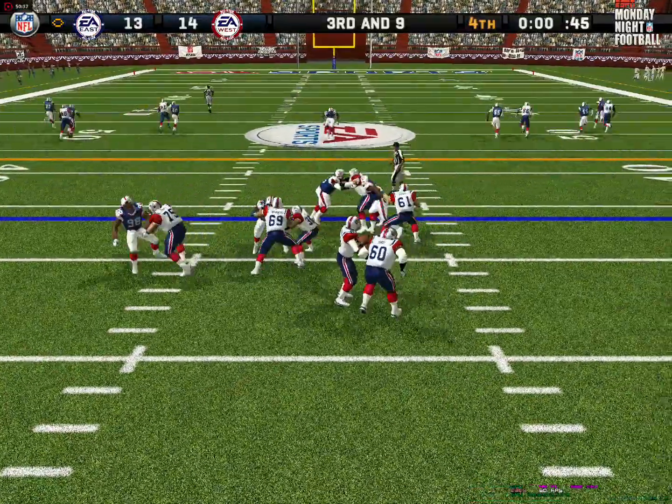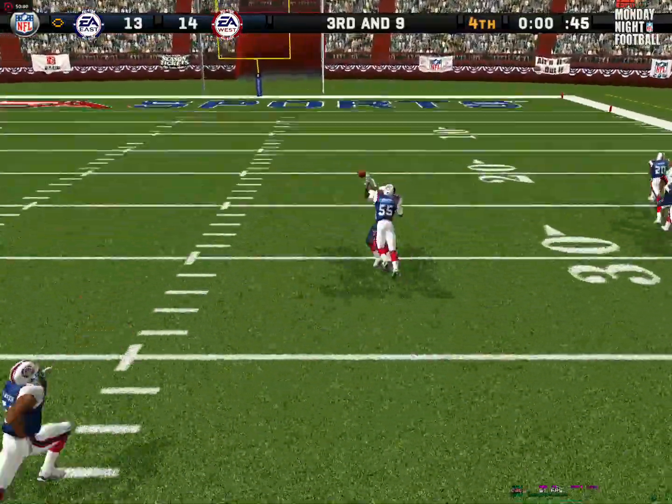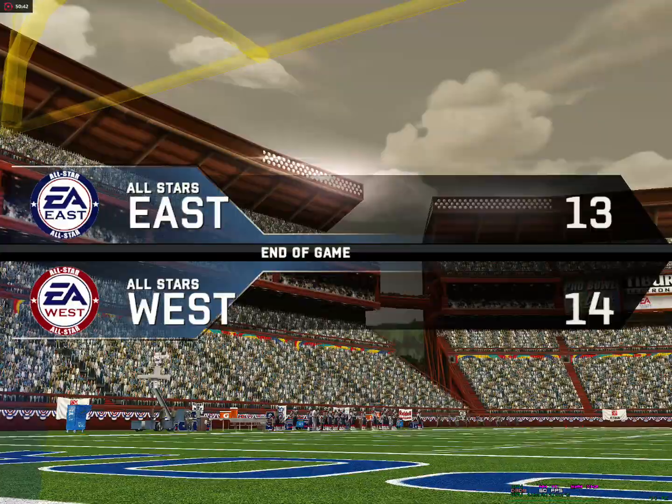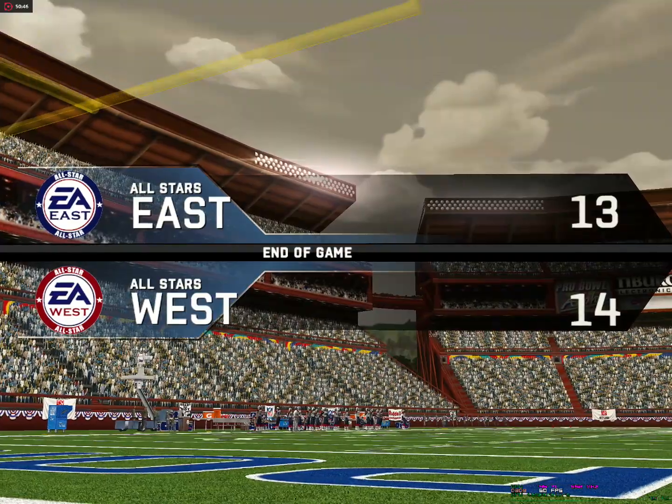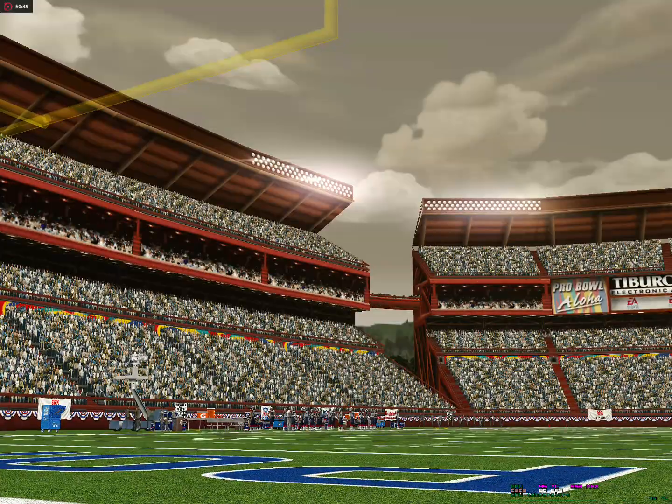Dropping back with the throw. Incomplete. So it was a very close game and a good job done by both defensive units. 14, the away team. 13.